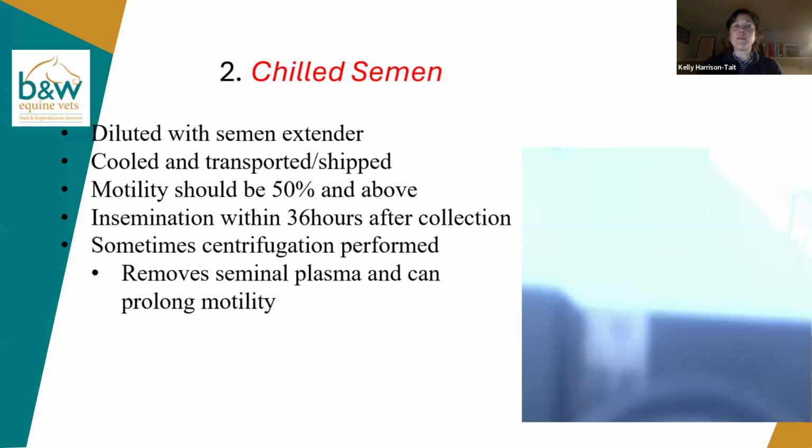Centrifugation can also be performed. That is where the semen is spun at high speeds, and what that means is the sperm cells end up as a pellet at the bottom of the centrifuge tube. The fluid is removed, and then it's resuspended within semen extender. This can remove something called seminal plasma that is released by the accessory sex glands of the stallion. Often seminal plasma can assist the quality of the semen, but on occasion it can be detrimental, and removing this will massively improve it. So collecting semen by AI and centrifuging it can increase the stallion's fertility.